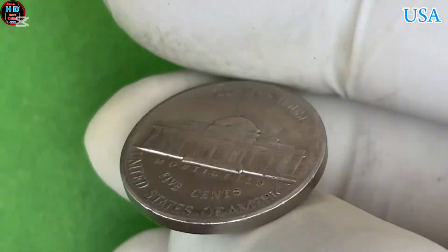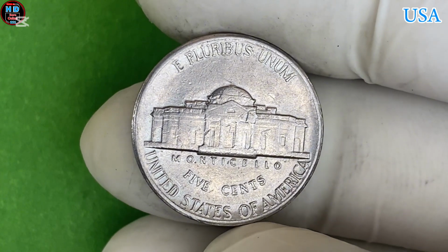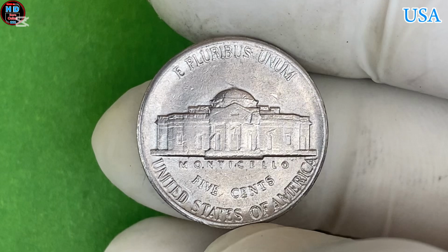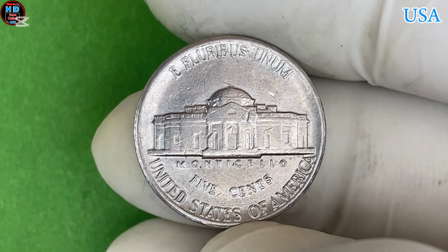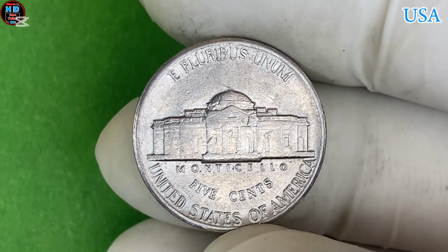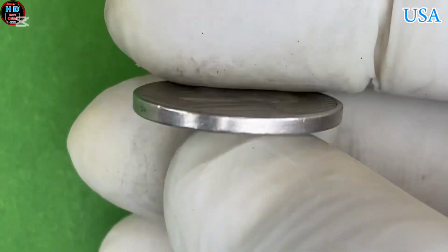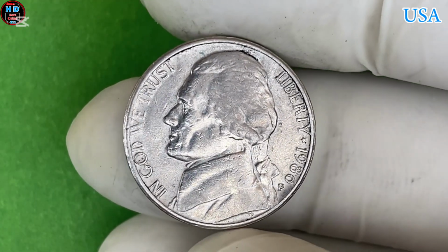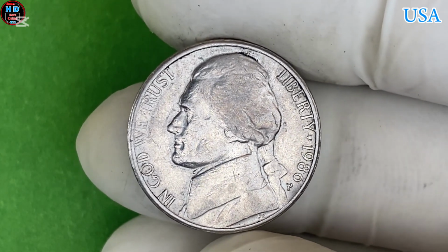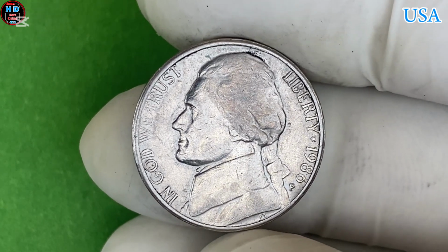So why, you might wonder, is this particular coin worth so much? Well, there's more to the story than meets the eye, and it all comes down to a few key factors: rarity, minting errors, and the coin's condition. First, let's talk about rarity. While millions of 1986 Jefferson nickels were produced and circulated, there are certain variations of this coin that are far rarer than others. Most of these nickels are still worth their face value of 5 cents. However, certain coins have been found to have unique features that make them incredibly valuable.